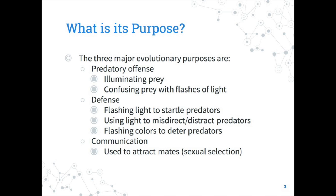The previously mentioned blue-ringed octopus lives in shallow tide pools and coral reefs in the Pacific and Indian Oceans. The octopus will put on a threatening display of its bright blue rings when it feels threatened. The octopus is one of the most venomous creatures in the world, and one painless bite is fatal. The third evolutionary purpose is communication. Fireflies use their bright lights to communicate with each other and to find mates.